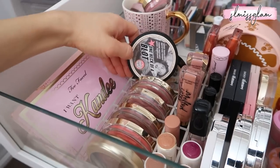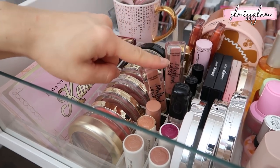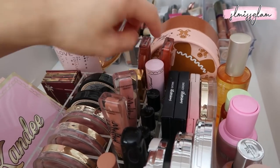I have to check the expiry, but right here we have one half of a blot. This is from Soap and Glory. And right here we have some of the Melted Mattes by Too Faced, some lipsticks of Too Faced as well. You can see what the colors look like there. This was from the Candy Collection.